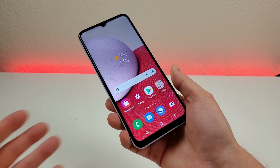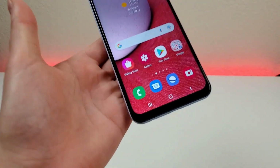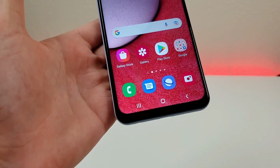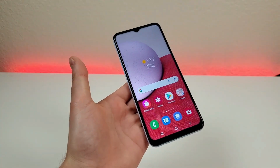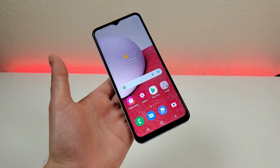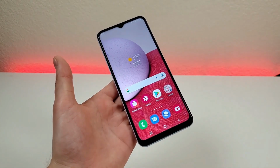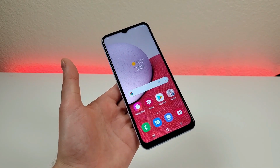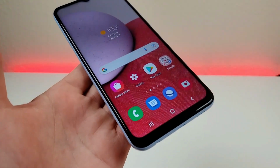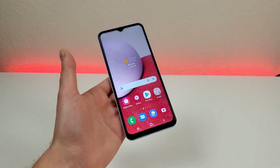Considering that this is a very low-end device from Samsung, I'm honestly not really expecting a whole lot with this phone. But again, having a 1080p display is a nice touch, and we are getting a PPI of 400 with the device, a 20:9 aspect ratio, so a more narrow but taller form factor, and an 83.2% screen-to-body ratio.